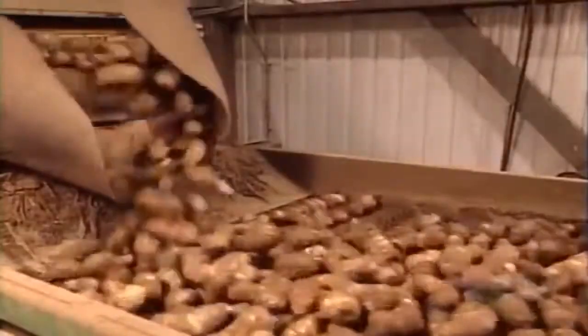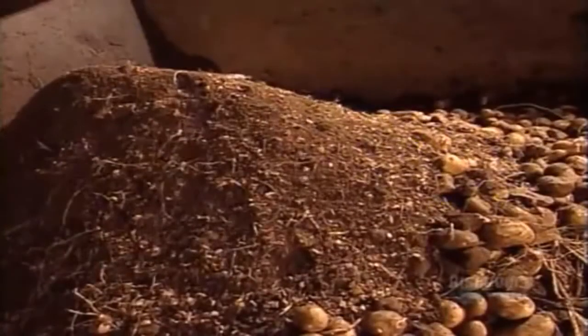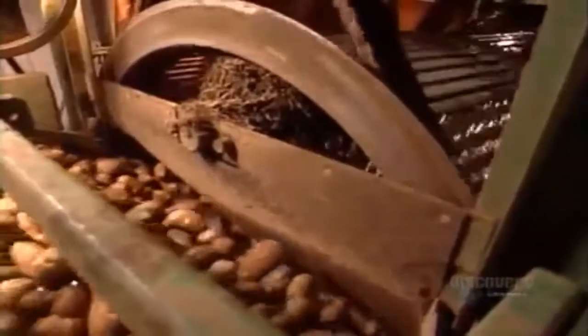When the potatoes arrive at the factory, they travel along rollers that rub off any foreign matter, things such as soil, small rocks, and plant parts. The rollers also scrape off the eyes. The potatoes then enter the washing station. As they spin in a revolving cage, water jets spray their surface, cleaning them thoroughly.